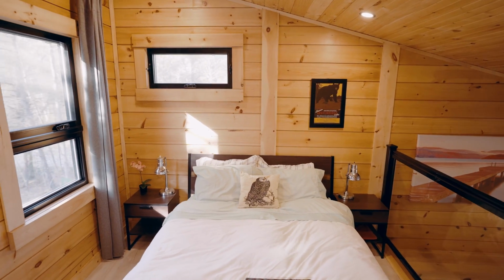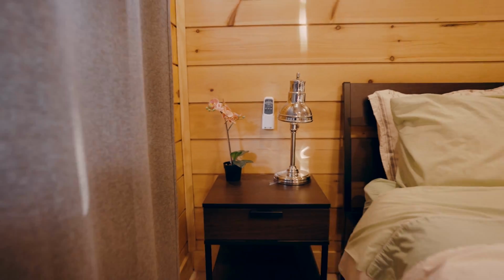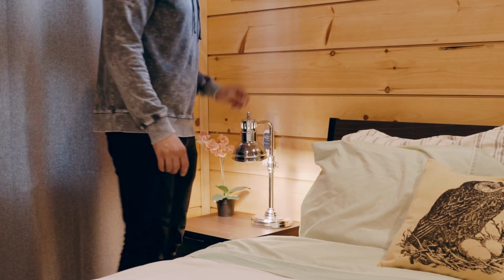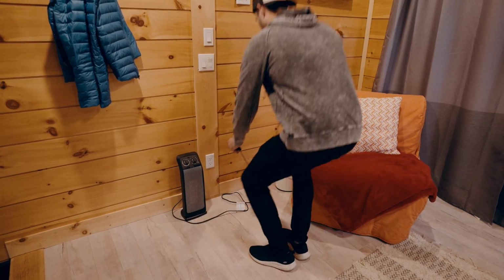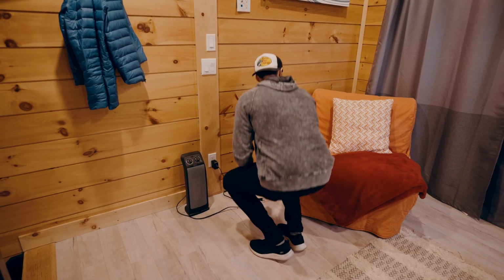The black metal and oak bed frame follows the same color tones we've seen throughout the rest of the house. Each side of the bed gets its own bedside table, along with a small lamp on top of them. There's an electrical outlet right behind the bed so you can charge your devices there, or if you prefer a more easily accessible outlet, there are 2 on the wall right in front of the bed, and there's also another one right next to the window.